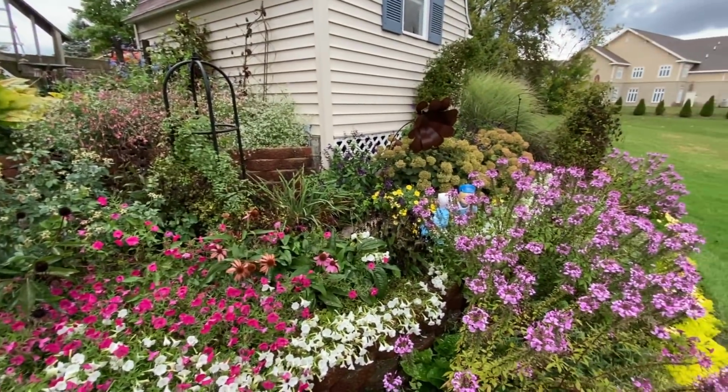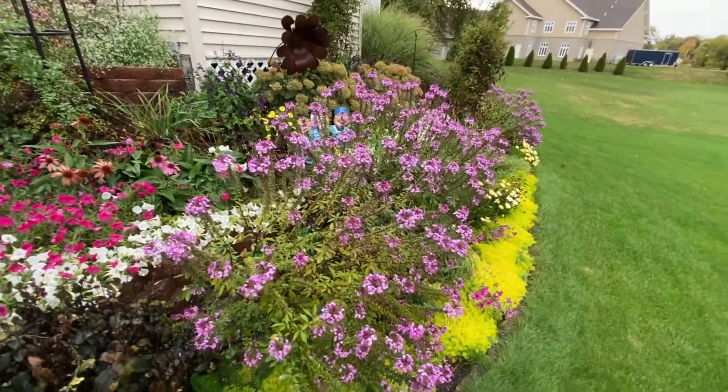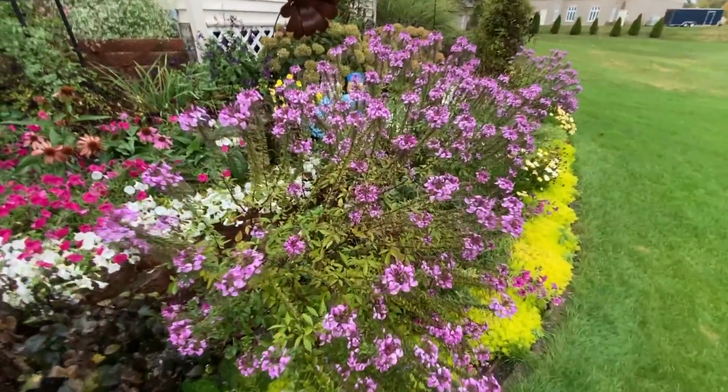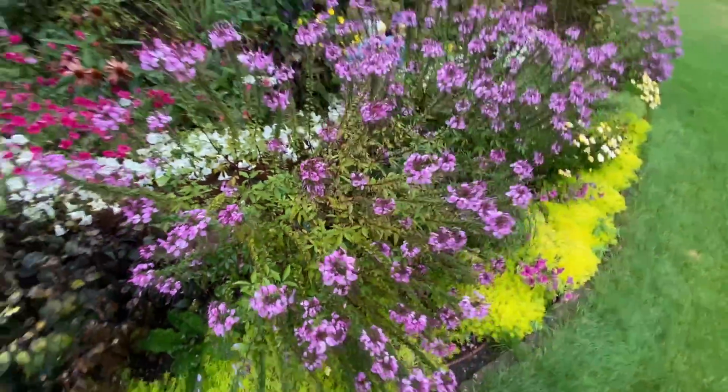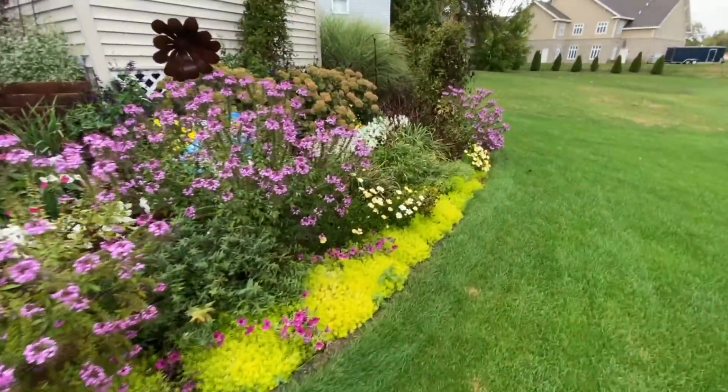Some Salvia in here. Some Cleome. This is Senorita Rosalita, still flowering nicely, but it is starting to get a little yellow, so it's kind of getting cold for it. Sedum lining the path, still looking good.